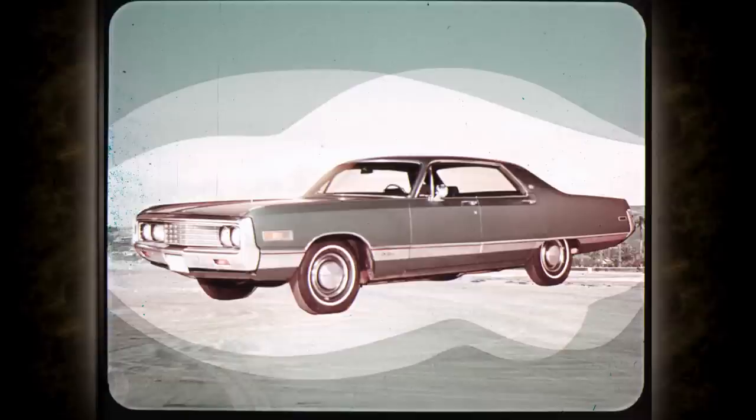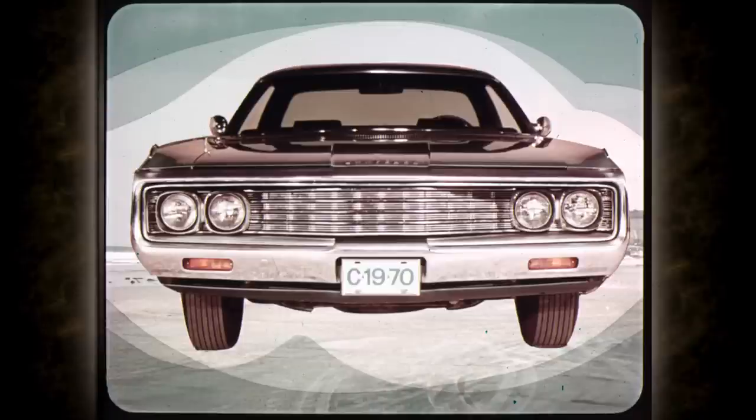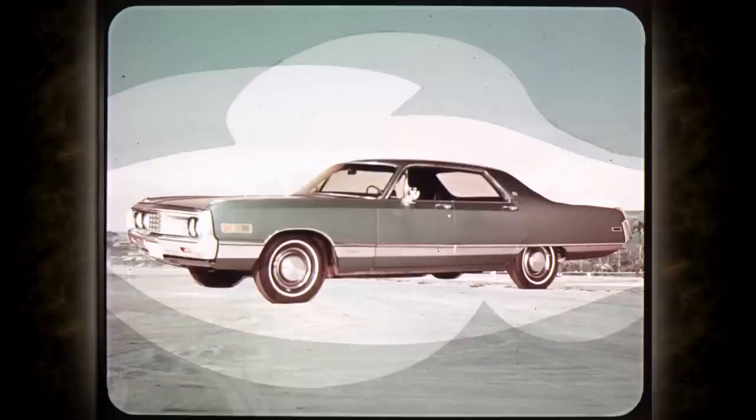This is New Yorker 1970. New style, new elegance for top-of-the-line buyers and prospects. New luxury, new convenience, new impact and appeal for fine car buyers. The massive loop bumper gives horizontal emphasis to the textured grille. This beautiful front end is also shared by the Town and Country wagons.